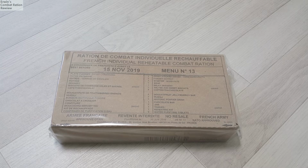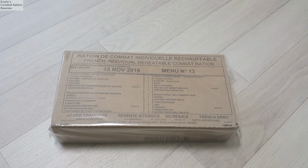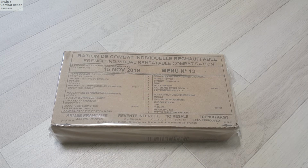Today I'm going to review this French combat ration, RCIR, menu number 13. This is my first time to review a combat ration, but why number 13? I'm not reviewing by order of menu numbers, but the expiration date is relatively close, and other MREs.